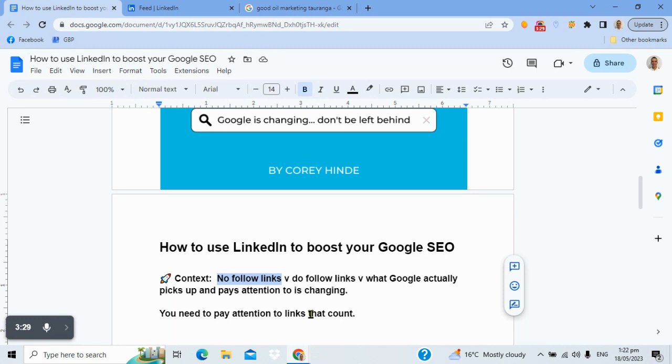However, when you do a backlink analysis of your website now, you'll probably start to notice, oh, there's a few websites there that I thought were no follow, and there's some do follow links that don't appear to be turning up. So I think what Google's paying attention to is rapidly changing. Now, what I think matters is traffic. If a website has traffic and it's a website with some authority, then that counts more than whether it's a no follow or do follow.